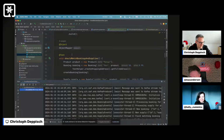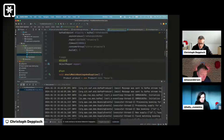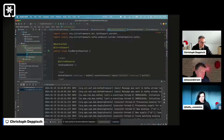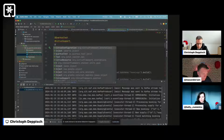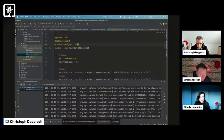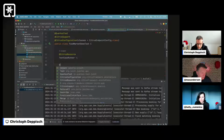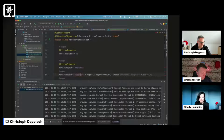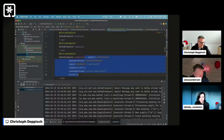I screwed up. Okay, so let me just go a bit further, and as we are running out of time, I have to speed up a bit. So I'm going to do this with the Citrus configuration class and load everything from this class, endpoint config class. Then we can skip everything in here and use the Citrus endpoint annotation, because this will do the dependency injection. Then it loads the configuration from this class, and now we can just use this.